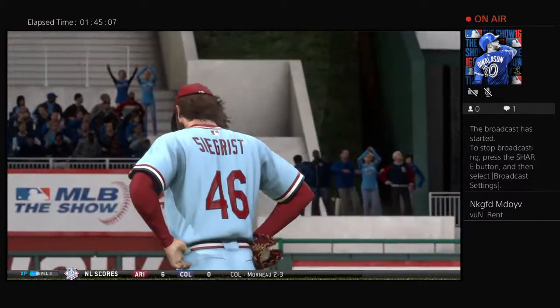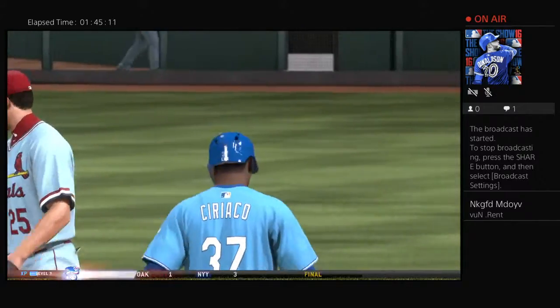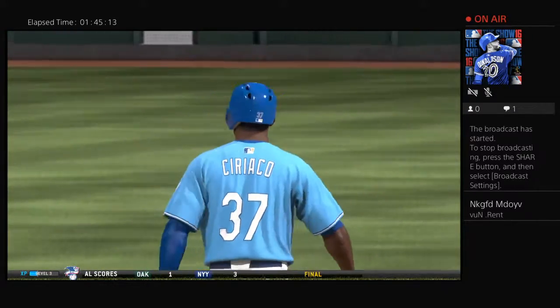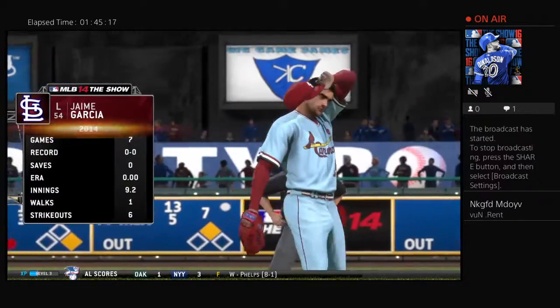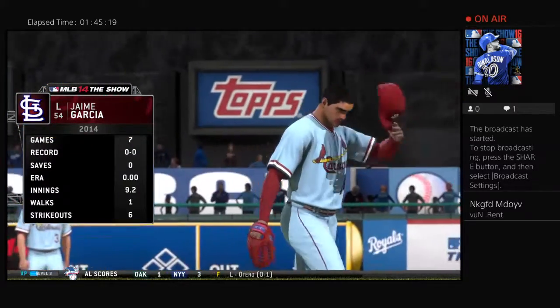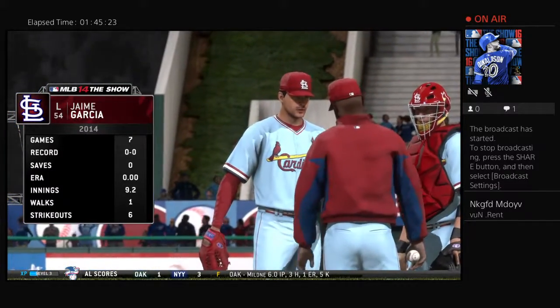You know, when you're holding on to a slim lead, you just can't walk the leadoff guy. I mean, those are the ones that really come back to haunt you. So he's really going to need to work towards getting a ground ball here. Now pitching for the Cardinals. So with a lefty waiting, they'll go to a lefty of their own out of the bullpen here.